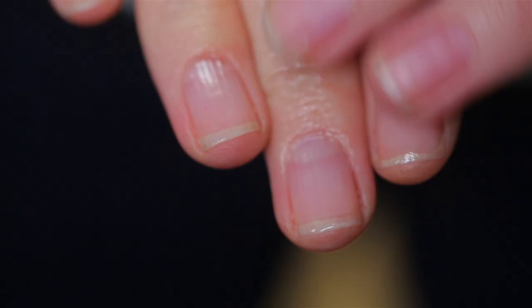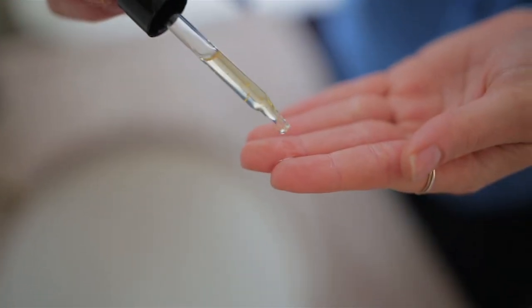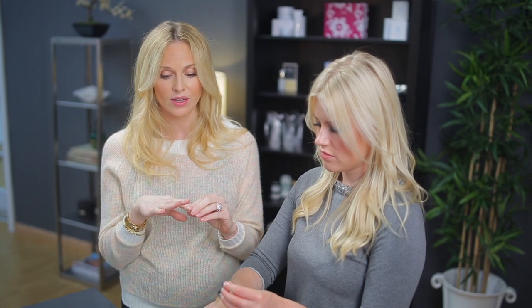I use it on my nails, especially if they're getting a little dry, I can rub it into the cuticles. It's easy. Sometimes you don't always think about putting on a cuticle oil, and with this, you just rub it in. And you can do it anywhere. You can just take out that little pipette, put a few drops on your nails and do it. And it's not all messy like cream, it's really contained.